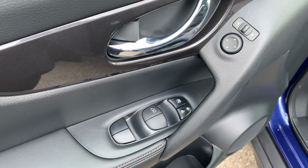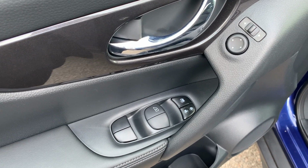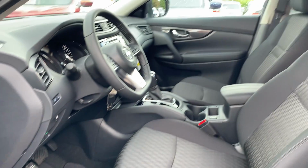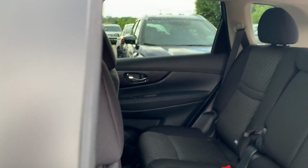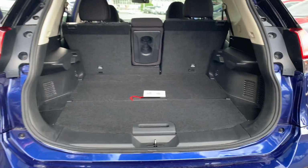Starting with the driver's side door, this vehicle has powered mirrors, locks, and windows with an automatic driver's side window. There is room for up to 5 passengers and plenty of space in the trunk.